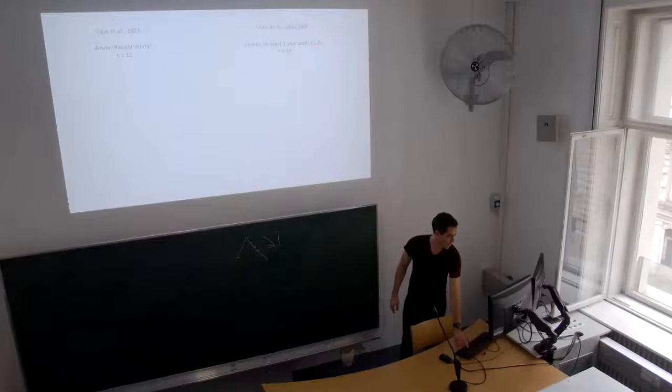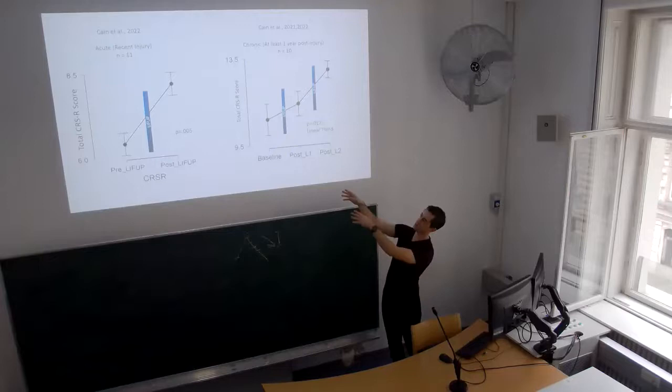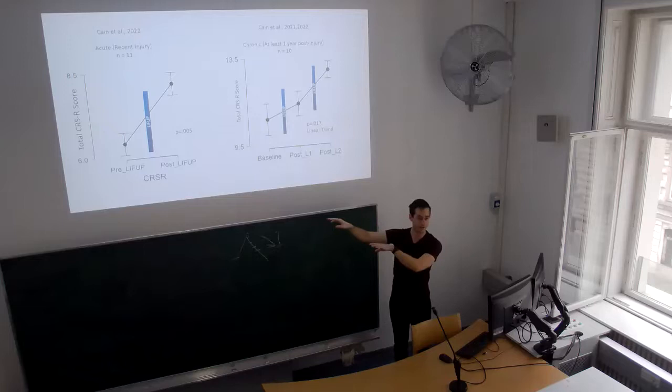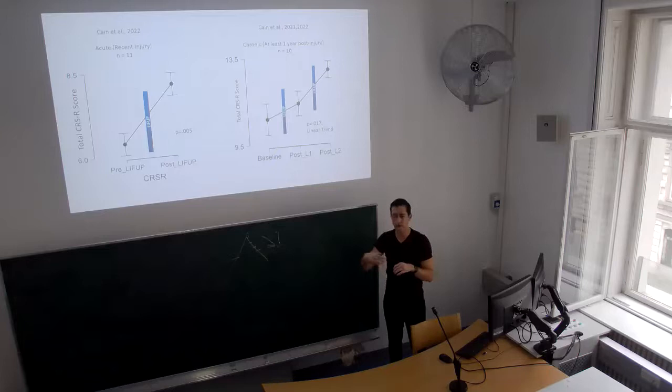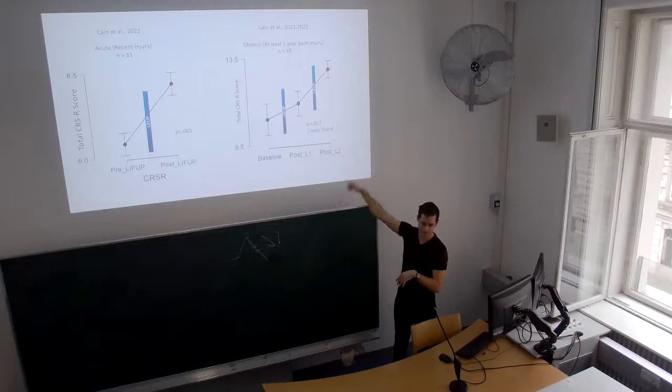I'm going to breeze through this, but in general, we see a significant trend towards improvement following ultrasound in both acute patients and chronic patients. Acute patients have just had an injury, so they're more variable. That's really when you want to treat the disorder because they have a lot more potential to get better. But chronic patients, from a scientific point of view, are better because they're much more behaviorally stable. They've had a brain injury over a year ago and have been in this state for a long time, so any change that we see is much more compelling because we can't have a control group.